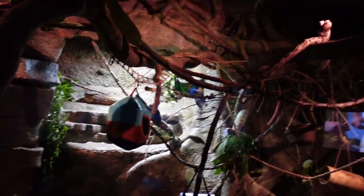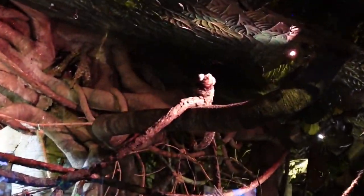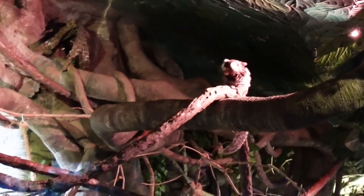Into the jungle room. That's a climate. Let's see if the little, I don't know, marmosets are out. Oh, they're out today. There's one up there. The common marmoset.